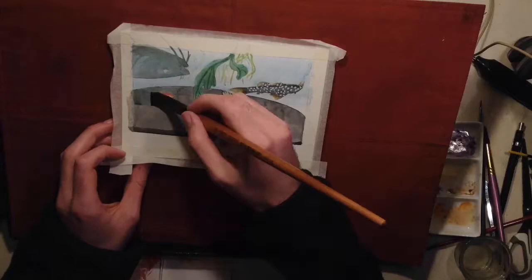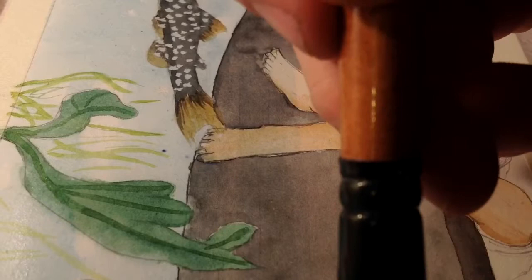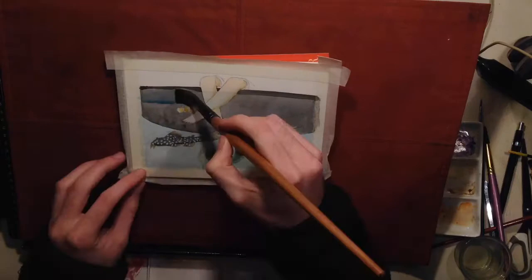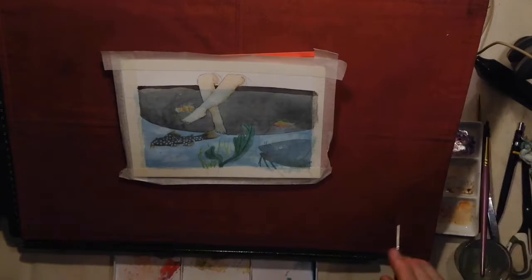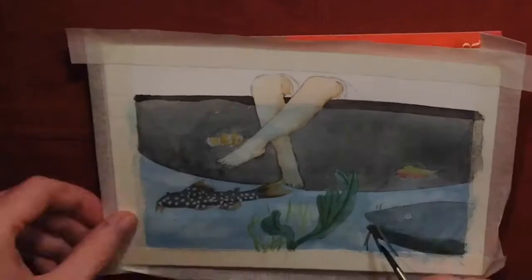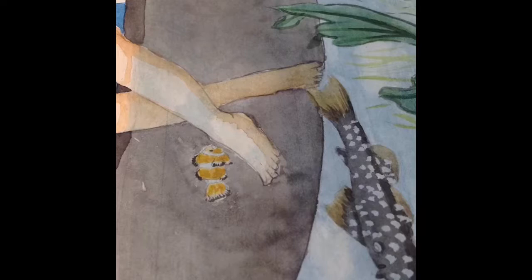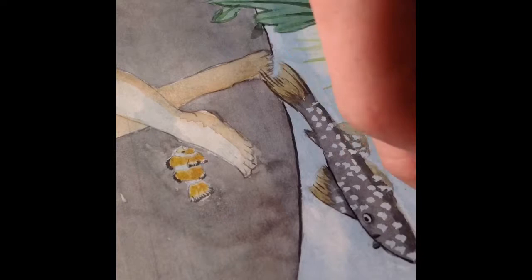I gave the bottom half of the painting a very light wash of Prussian blue. And then dried that layer off and gave it another wash of Prussian blue, a little bit darker this time. With lamp black paint, I went around and added some darker lines here and there.